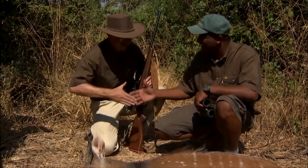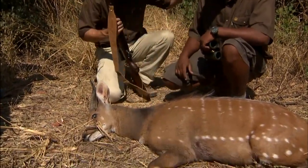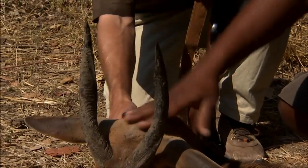That's a Chobe bushbuck. Congratulations again. Well done, man, well done. God bless you for calling that shot.